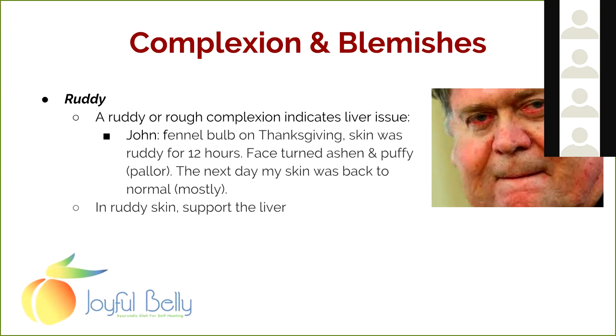I remember I ate a fennel bulb on Thanksgiving, and I must be allergic to fennel, but my skin was ruddy for 12 hours, and my face turned really ashen and also puffy. It was more like a pallor, not red like this person. But the next day, my skin was back to normal. So in ruddy skin, support the liver.